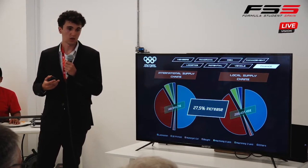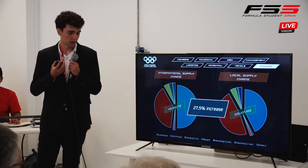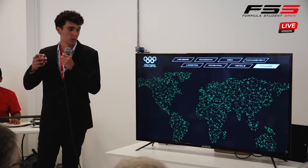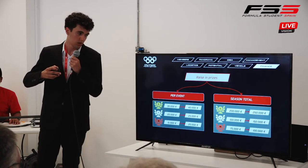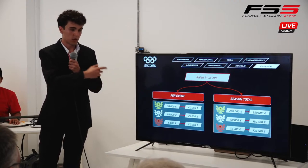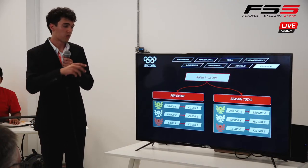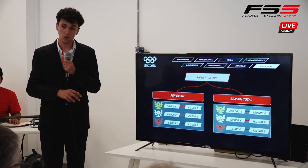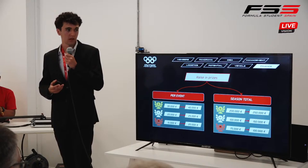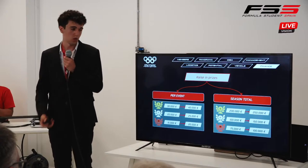So to make sure that the teams are still competitive and are still able to build a very powerful and top engineering race car, we have chosen to raise the prize money that is awarded to the teams, both in each event and also at the season end. So as we can see, for the number one prize, the prizes would go from 30,000 to 40,000 euros, and for the season total, from 200,000 to 250,000. This is slightly above the 27.5% increase, but we believe it is necessary to incentivize the teams and make sure that they still want to compete with us and can do so.